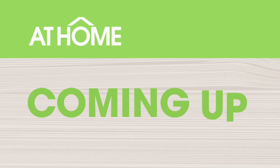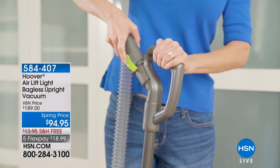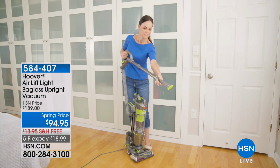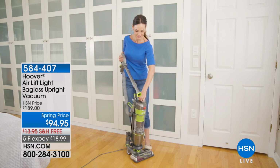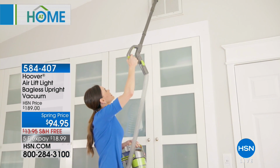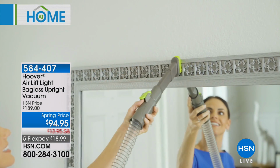The Hoover is coming up next. We saved a decent amount of time on it because let me tell you, if you're shopping today and you need a vacuum, this is the vacuum you need. Why? It's half price, first of all. I hate to just talk about price, but for the value from Hoover to get something at 50% off as we're heading into spring cleaning, that is a deal and a half.